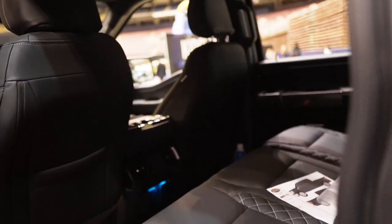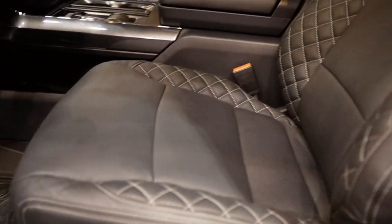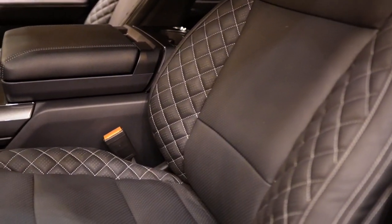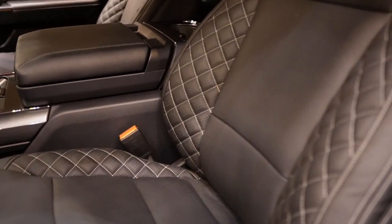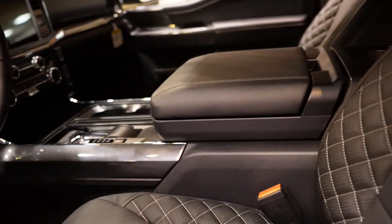But let's take a look at the inside up here. And you can see as far as the driver's side with the leather seats and all, console and all of that in there. You can just get a basic truck and do your own customization on it. Dress it up the way you want to dress it up, fix it up.